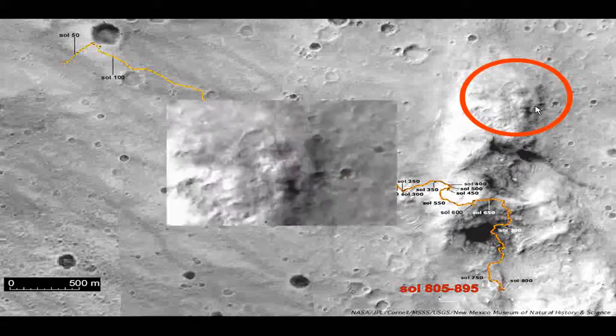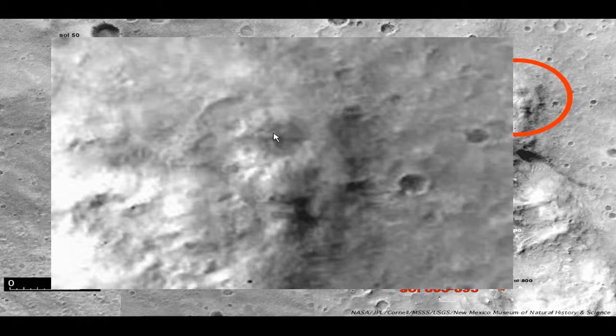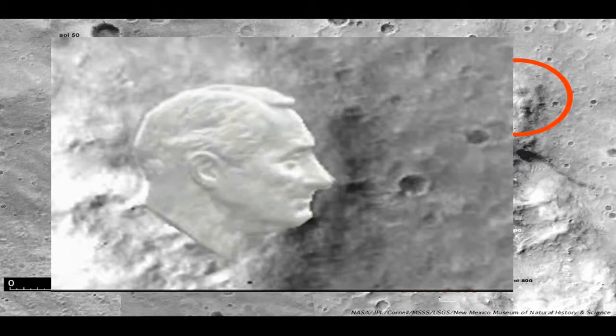Let's blow that up. See? This looks like a profile. You got the chin, the mouth, nose, eyes. With not too much imagination, this looks like a monument to one of our famous presidents, Franklin Delano Roosevelt, whose face is on the dime. Looks very similar to his profile. Huh?